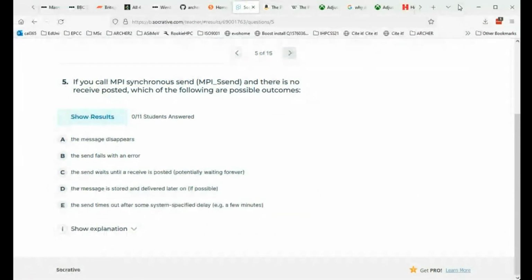These are getting a bit more technical. So if you call MPI synchronous send and there's no receive posted, which of the following are possible outcomes? These won't necessarily happen, but again, the reason I ask a lot of these questions is that there were things that people used to misunderstand, and on my introductory course, I slightly teach to these questions now. So if you've done my MPI course recently, you'll be at a bit of an advantage, because I maybe spend too much time talking about these issues, but they are important.